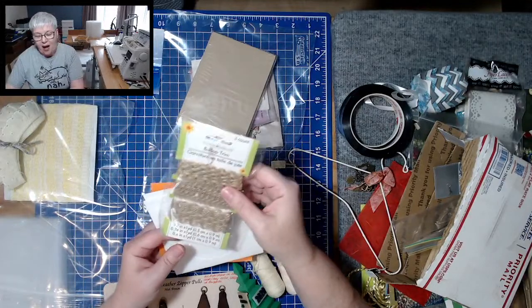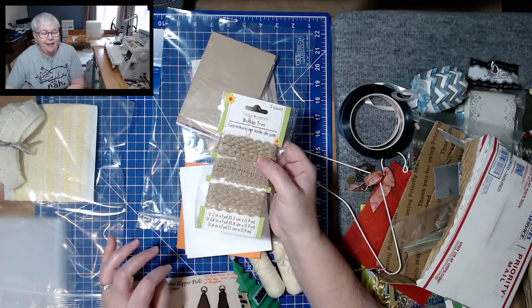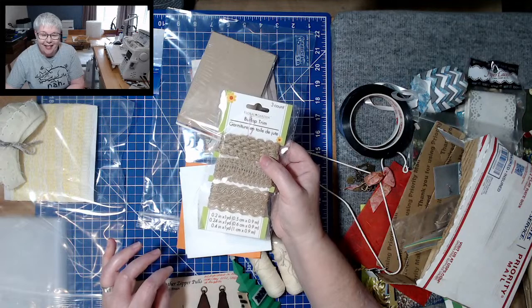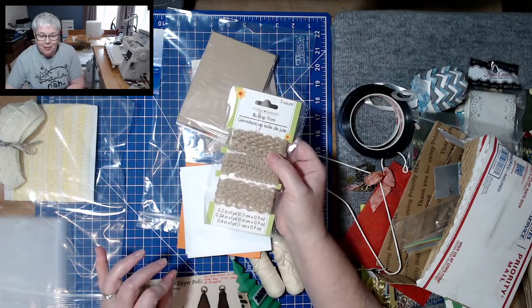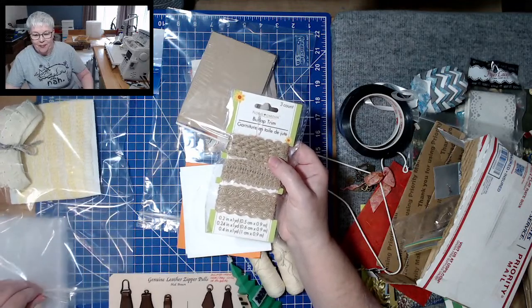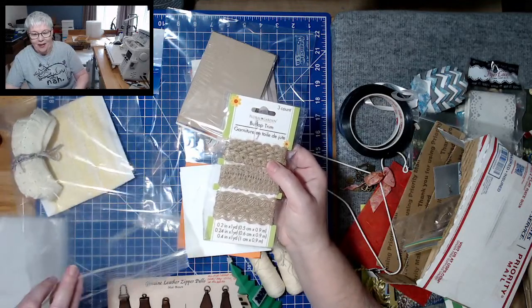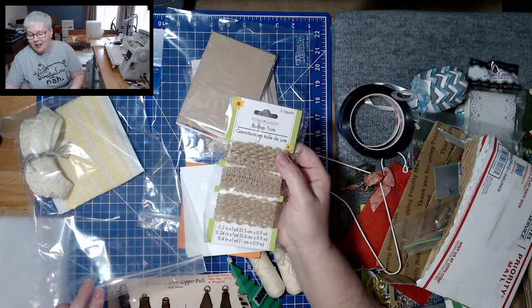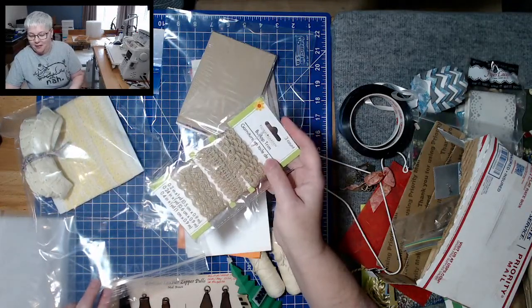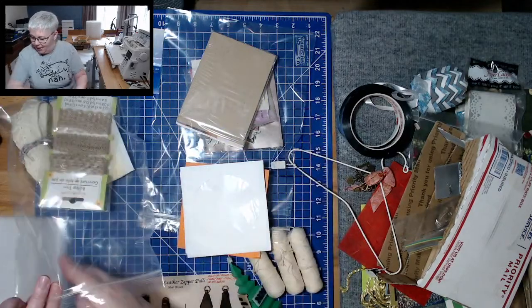Burlap trim. How is your day going? Is it better than my day? I hope so. It just decided it's retiring today. Let's put that with that.